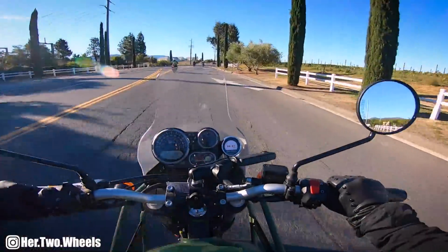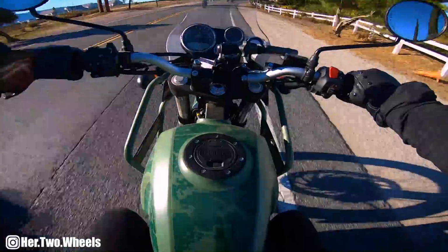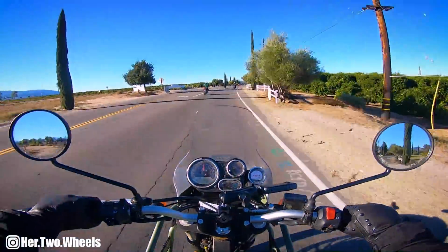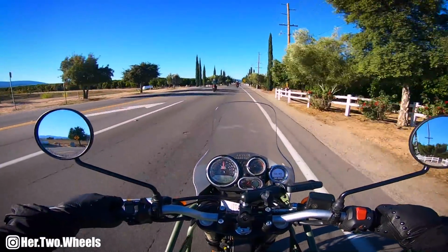I am giving this thing full throttle. So I picked this bike specifically because of the green. I love this new color. I don't understand, so many manufacturers are making green bikes nowadays, and I'm obsessed with them.